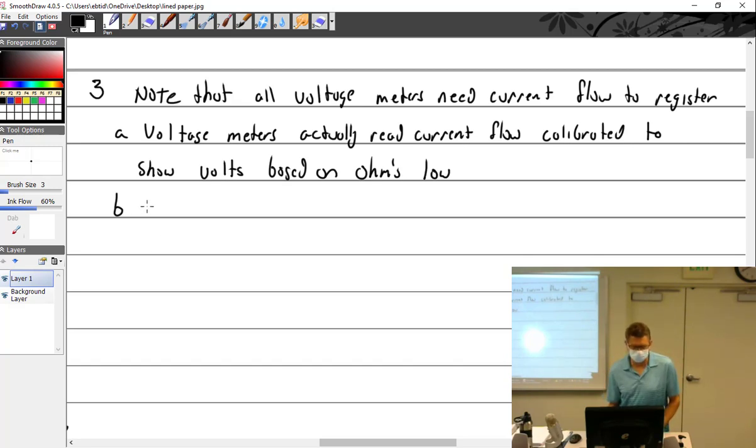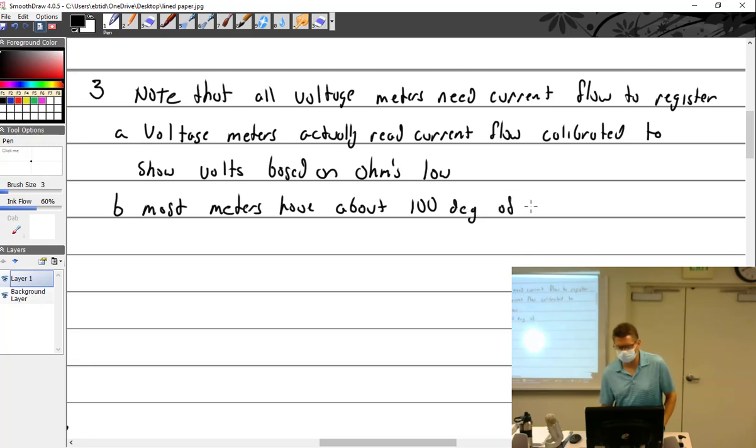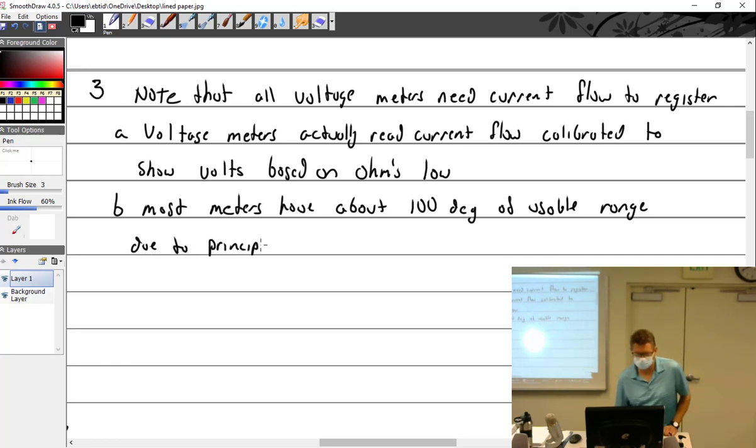Let's see, most meters have about 100 degrees, that's as far as a circle goes, not temperature, 100 degrees of usable range. Again, that's a circle, not temperature. It's not Fahrenheit. Of usable range due to principles of magnetism.